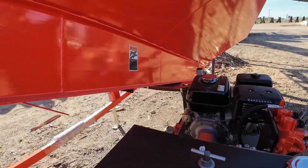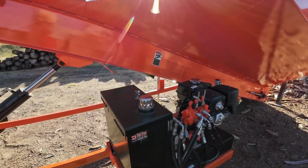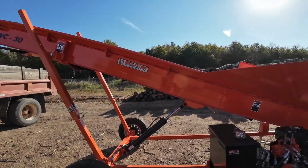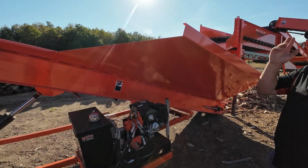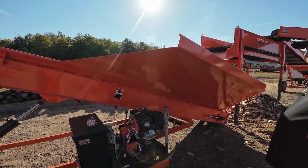So this also has the large hopper on it so that customers can scoop from their firewood pile and dump into this, then feed it up through their tumbler or disc cleaner and conveyor out the other side to load their truck. It gives them a nice even flow of wood going all the way through. And this power pack will run that tumbler or disc cleaner and exit conveyor. It can all be hooked together.